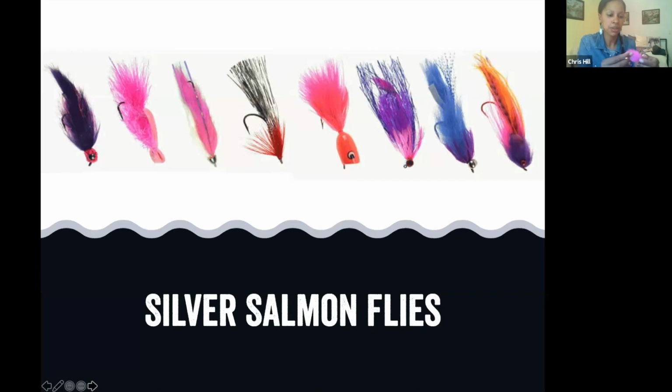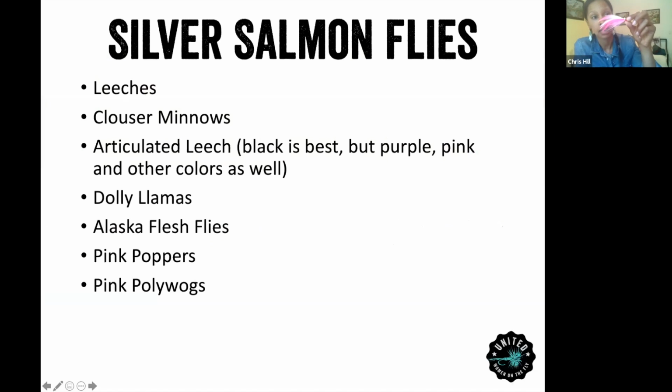We also use Dalai Lamas with a trailing hook. I like using these trailing hooks a lot. You can see that there. So we'll use Dalai Lamas. Again, pink and white is a good color. And then you really never can go wrong with the Clouser minnows. And we'll do either chartreuse and white, or olive and white, or black, or pink and white.